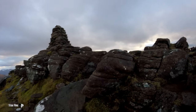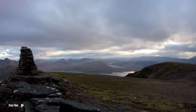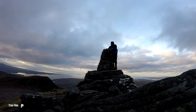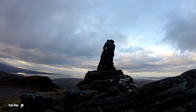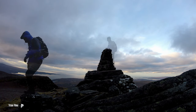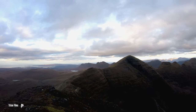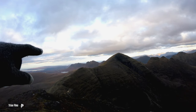Here we are. As I finally stepped up to touch the trig point of Tom na Gruagaich, I felt that great sense of achievement of bagging my second Munro. One last look at the views before I go. It's come a bit overcast now. Once again, that's where I came from this morning. So, gonna start making my way down now.